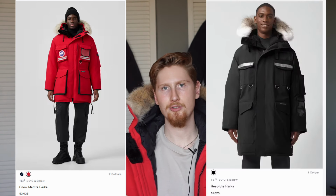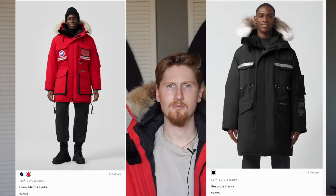So based on the Canada Goose website, the jacket is developed for scientists working in Antarctica, designed for extreme conditions and cold climates. On the website, it's rated to -30 degrees Celsius and below, so basically their lowest rating of jackets. They only have a few other models for this extreme cold climate, including the Snow Mantra as well as the Resolute Parka. Those jackets don't look as city use compared to the Expedition Parka. This is more of a city use version, whereas those are almost more like scientific jackets you would see for someone studying in the North or Antarctica.